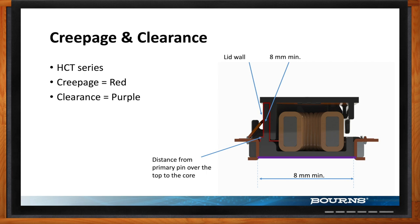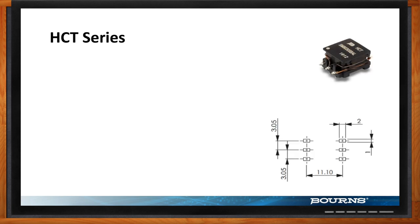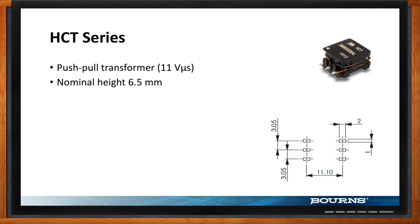So how does the HCT series compare here? The HCT series really makes clever use of the housing to achieve the maximum creepage and clearance of 8 millimeters. It also has a nominal height of 6.5 millimeters, so it's still a low profile device. It's a reinforced transformer. It means it can have a working voltage of up to 800 volts, which is really where a lot of the high voltage systems are at the moment, be they for industrial or automotive applications.